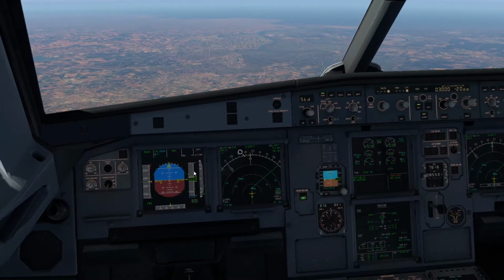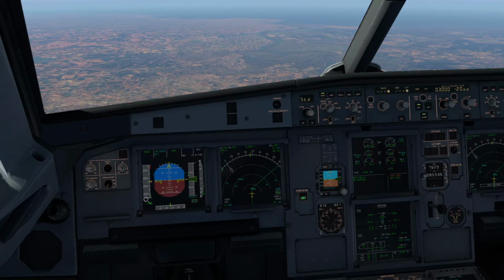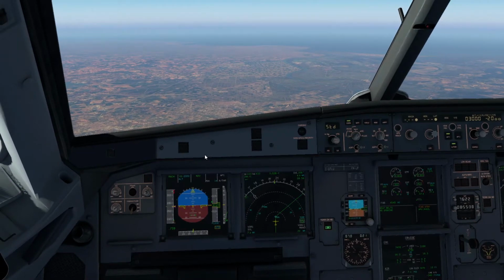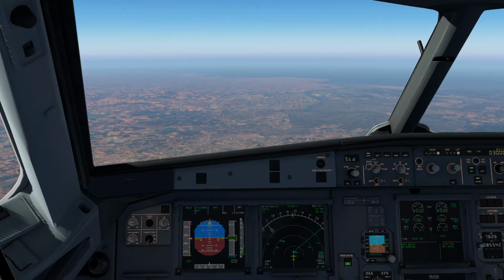No speed brake actually needed too much yet. We can pretty much just regulate the speed here with idle. If we see ourselves overspeeding too much, then we'll apply a little bit of speed brake as we get ready for our arrival into Faro this morning.